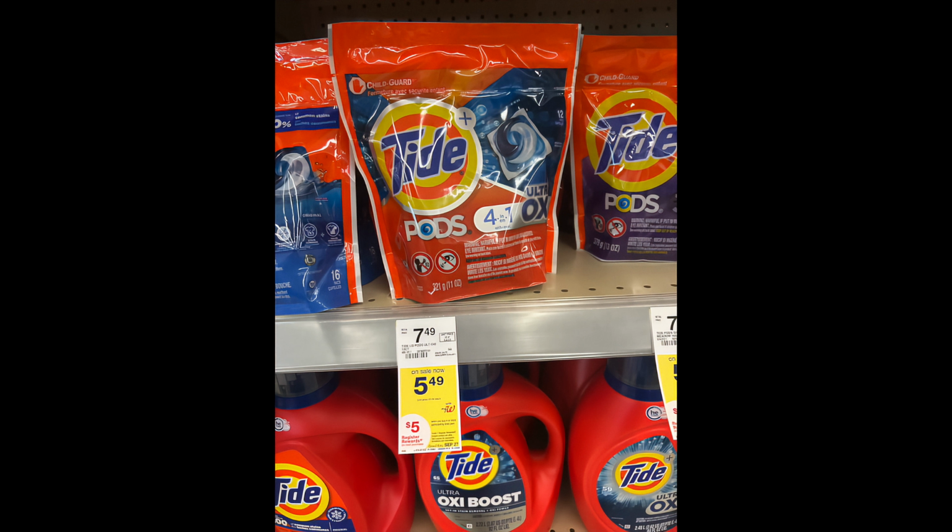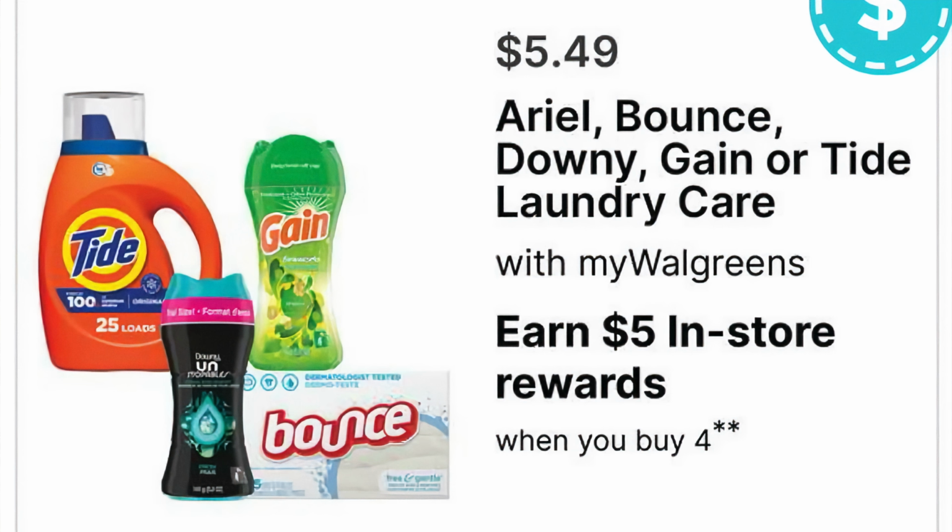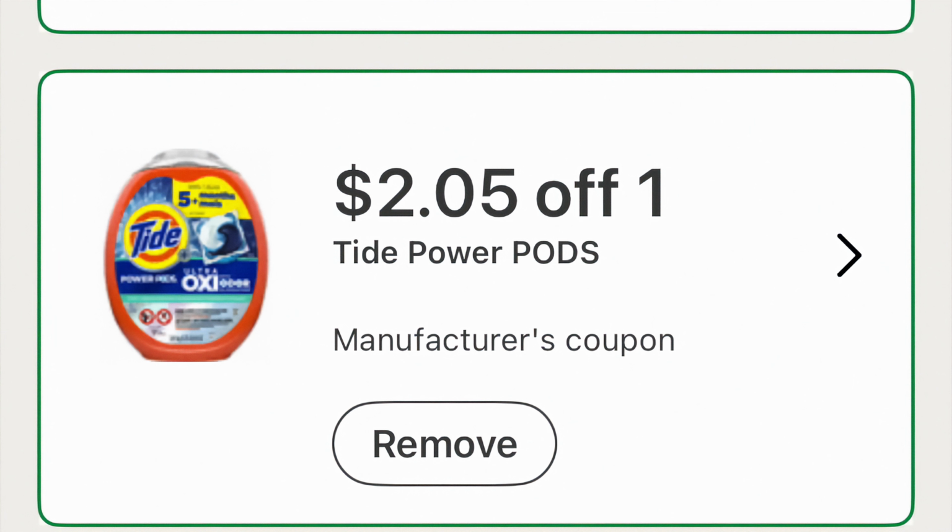It will be like $15 off just with these. It's going to make it almost free, which I love. And as you can see with this printing, it says off of 4 Ariel products, but they have that wrong because it's on everything. But it's Ariel's the first one, so the whole thing didn't print. But buy 4 of these, get back a $5 register reward, and they're priced at $5.49 a unit.